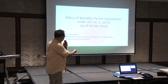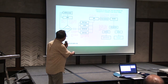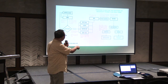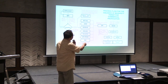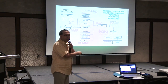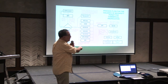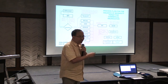Then the biosafety permit for field trial is also 85 days. It's a little bit different because there are fewer agencies involved, since it's just for field trial. But the biosafety permit for commercial propagation would now involve a larger set of evaluators because this is the last stage prior to commercial release into the environment. But mind you, dear colleagues, all of these are given 85 days. The entire process should be completed within 85 days. So that's the take-home message of the 3 sets of slides. 85 days, Charo.